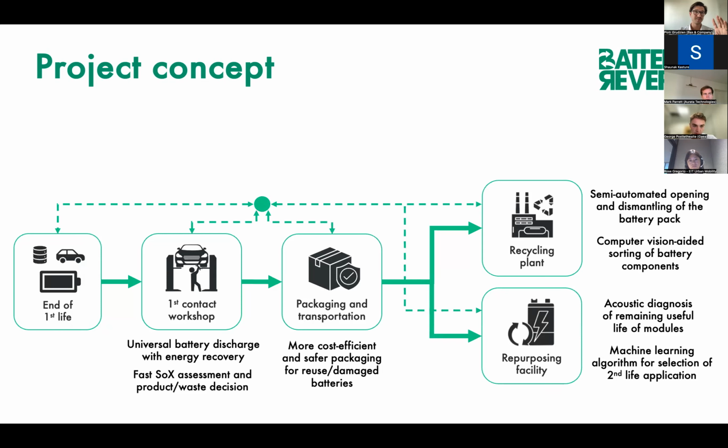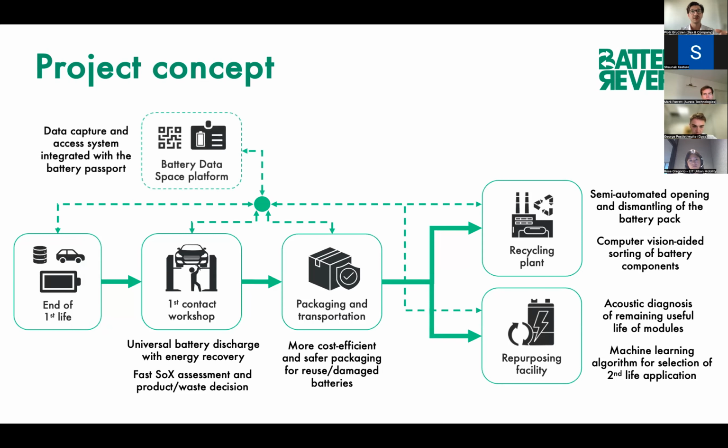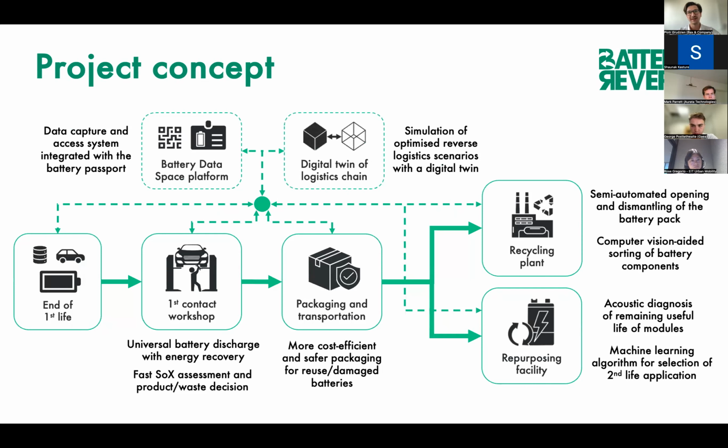And as you know, all these processes are somehow connected, so there are two more cross-cutting topics. One of them is the battery passport development. We also want to help the European research to develop a pilot at the end of life for the battery passport that will help to connect all these dots. And this will be combined with a digital twin of the logistics process to improve these processes.